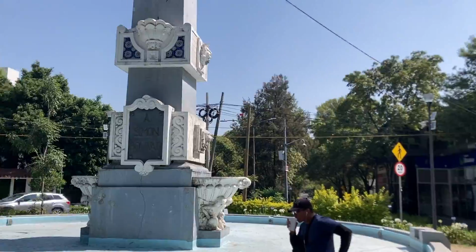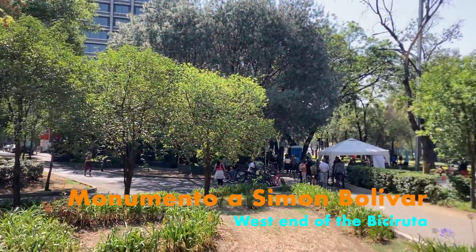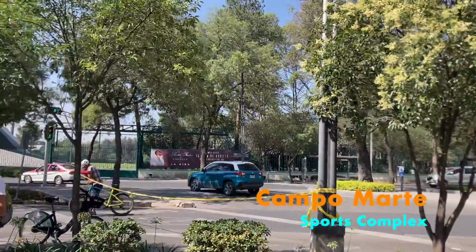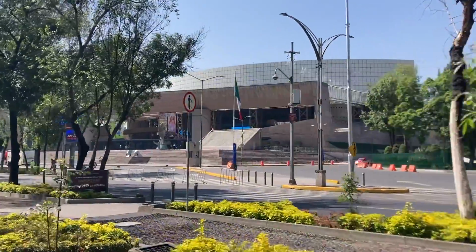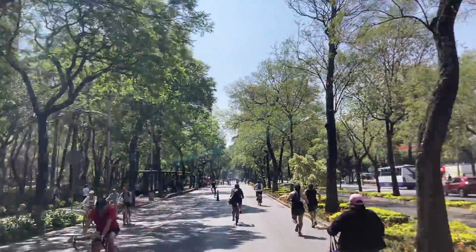Okay, so the end of this Biciruta on the Chapultepec side is right at the Simon Bolivar Monument. And across the street is Campo Marte, where I think they hold concerts and stuff like that. There's a little better picture of the National Auditorium. But this tree-lined street is what it's all about.